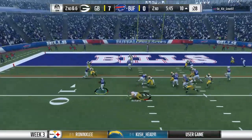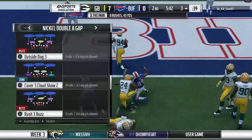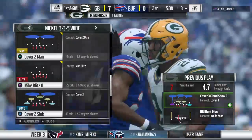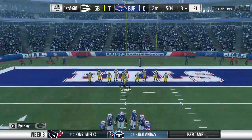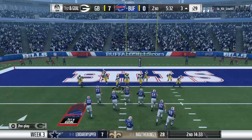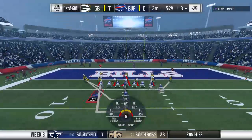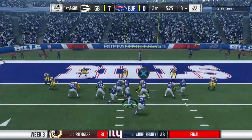On 2nd down, Freeman. And he'll be brought down here at the 3-yard line. 7 yards on the pickup there, and now they've got it 1st and goal. Boy, he does it at a high level, doesn't he? Because when I watch him, I think of his vision. Straight ahead, peripheral. Also has that sense of where holes are going to be before they actually open. I think that helps set him apart from many of the other backs in the league.